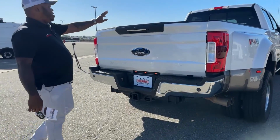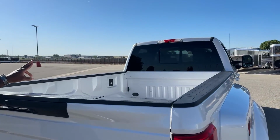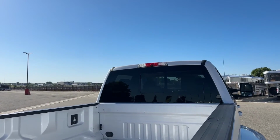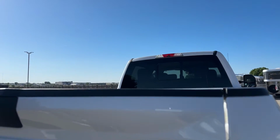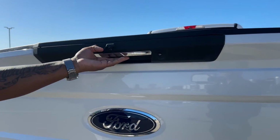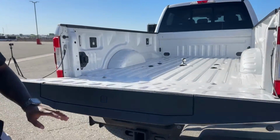Again, I did mention the 2 cameras in the back. Right above the cargo light, between those red lights, there is a camera that's facing in the bed. And as we come back to the tailgate, we do have a camera right here. And underneath that, you have a little switch here. If you press that, it will release the tailgate, and it does have a soft release.